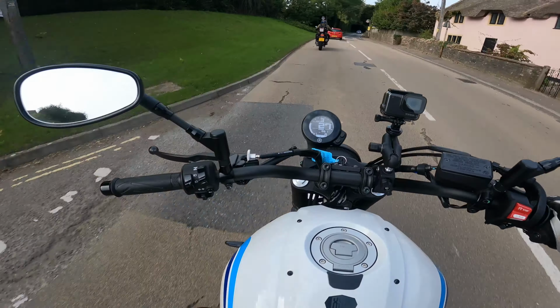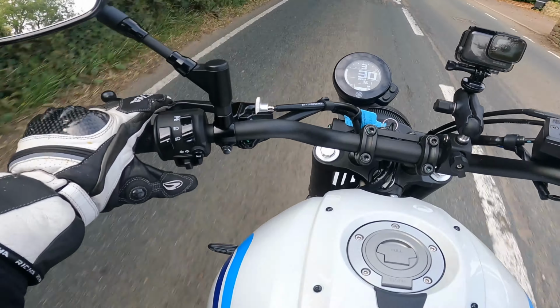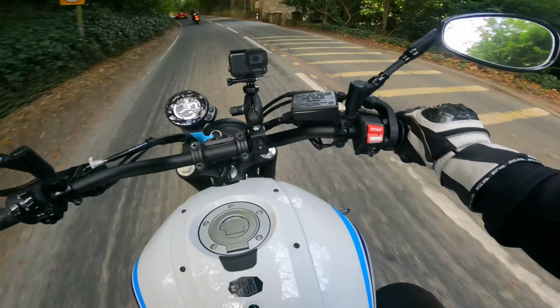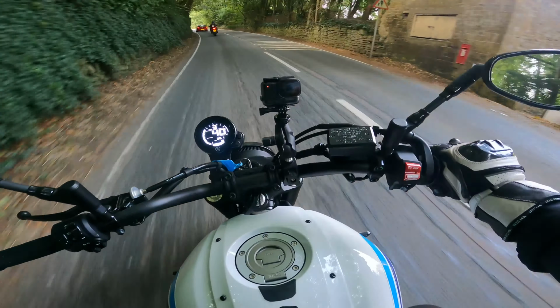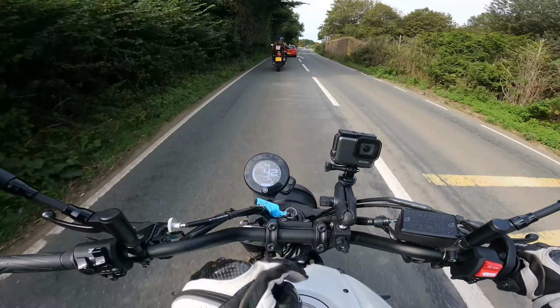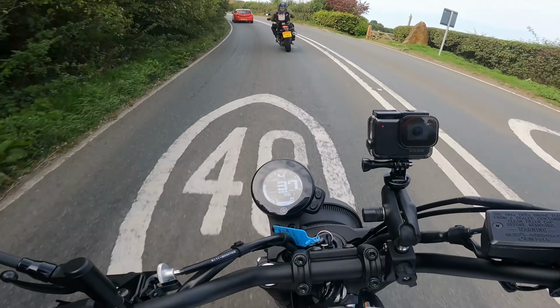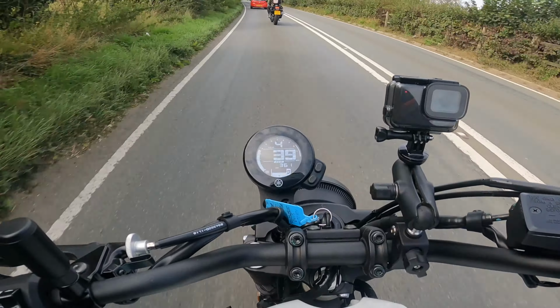So on your left hand side, got your lights. Up here, got your passing light, got your horn, indicators, easy. Right hand side, hazards at the bottom, and then your kill start switch. No TFT dash to be found on this bike. Instead we've got this little analog circular situation going on. Nice to see it's got a gear indicator on it.